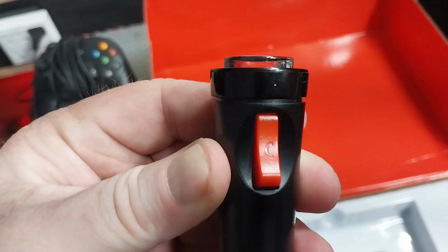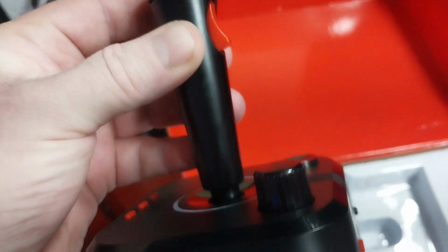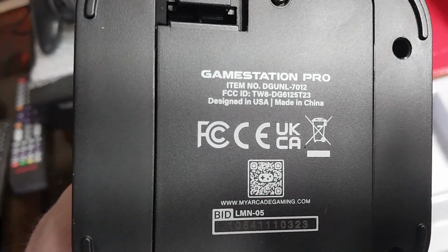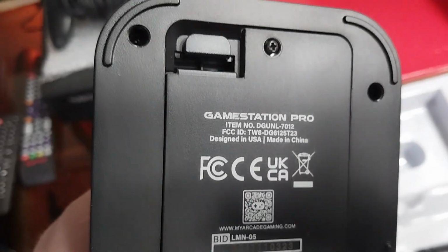And check it out. Even the little trigger is a C button right here. So this will be compatible with other gaming consoles. And look, you fit your batteries at the very bottom if you want to go wireless. Yeah, awesome job, guys.